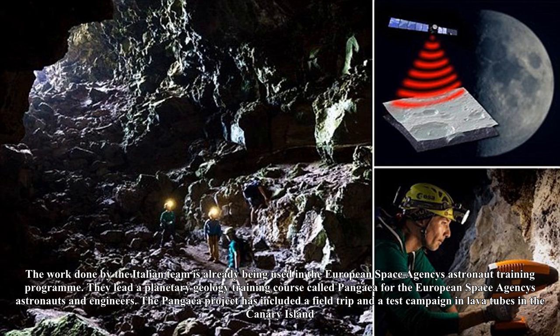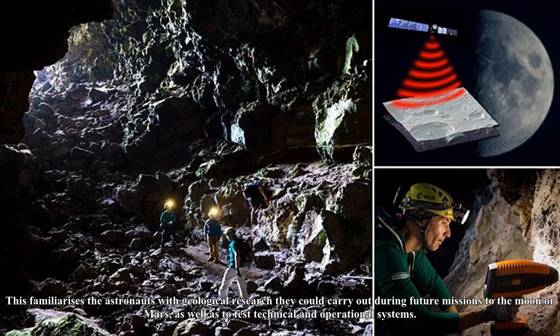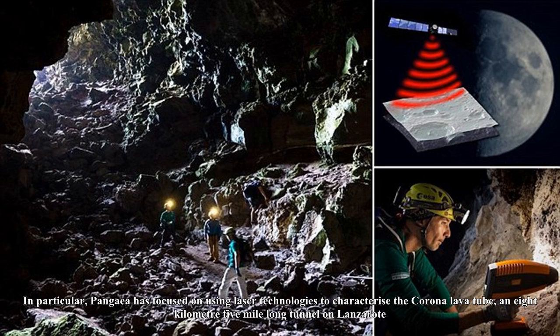The work done by the Italian team is already being used in the European Space Agency's astronaut training program. They lead a planetary geology training course called Pangaea for the European Space Agency's astronauts and engineers. The Pangaea project has included a field trip and a test campaign in lava tubes in the Canary Islands. This familiarizes the astronauts with geological research they could carry out during future missions to the Moon and Mars, as well as to test technical and operational systems.